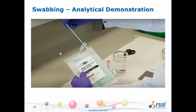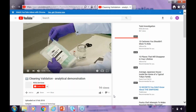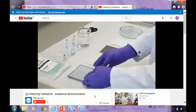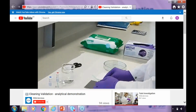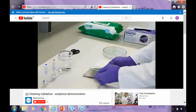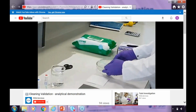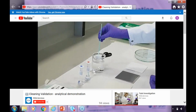A bit of a video here as well. This is really just in the lab, just showing effectively the intricacy of the swabbing technique itself. And for this, we've got a number of different surface types. So first of all, we're just highlighting these. So we've got some polycarbonates, we've got stainless steel, glass, PTFE. Okay, and we're just going to start by moistening the swab material in the solvent.